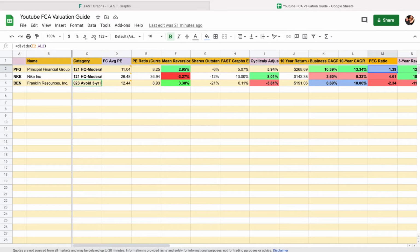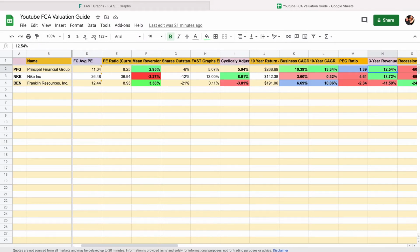Okay, so I have several other things. All this looks very good for the company, but I have several other things that I check just to see if it might be a value trap. One of those is the 3-year revenue trend. This looks at how much revenue grew or shrank over a 3-year period leading up to the current recession. We expect revenue to decline during the recession, so we don't want to measure it down to the recession bottom, because I assume there'll be a recovery.